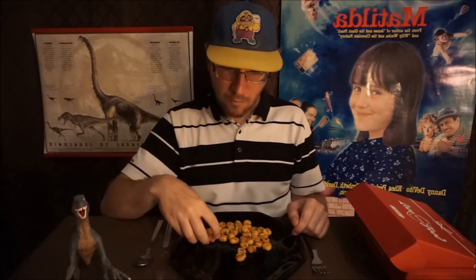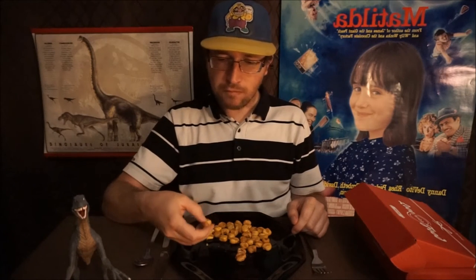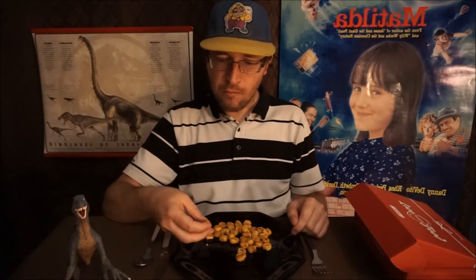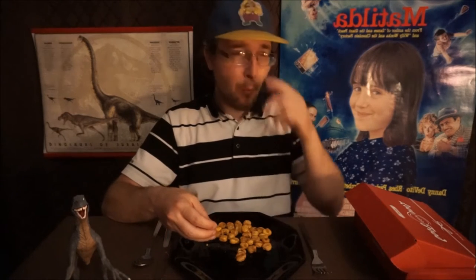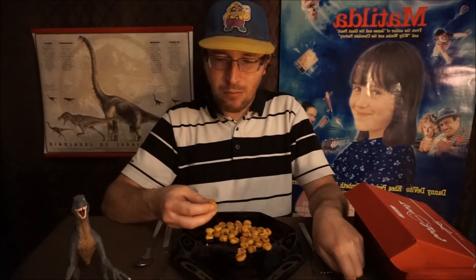These are really good. These are way better than corn nuts. These have really good flavor, and I mean it's spicy, but it's not too spicy.